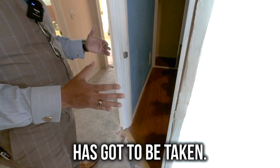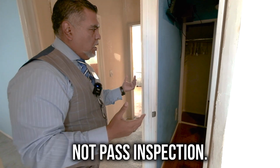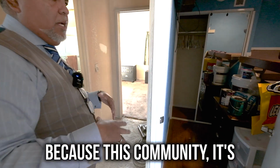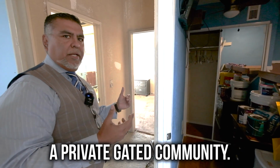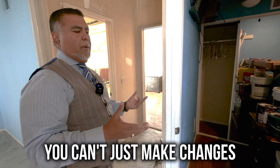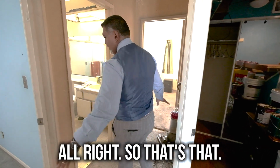It's got to be taken out, we got to get rid of it because it will not pass inspection, and they're going to have issues with the city, especially because this is a private gated community and they require you to make sure that you're up to standards. You can't just make changes without getting the HOA involved. All right, so that's that.